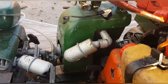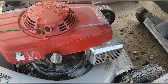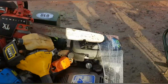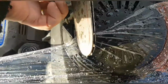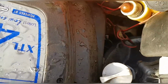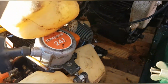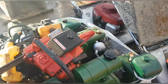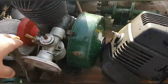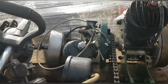That's another Villers engine there. Honda. Another Honda. Echo, Husky. The whole pallet. This is the engine for the little one. They weren't so keen on that one, they broke the spark plug on it.